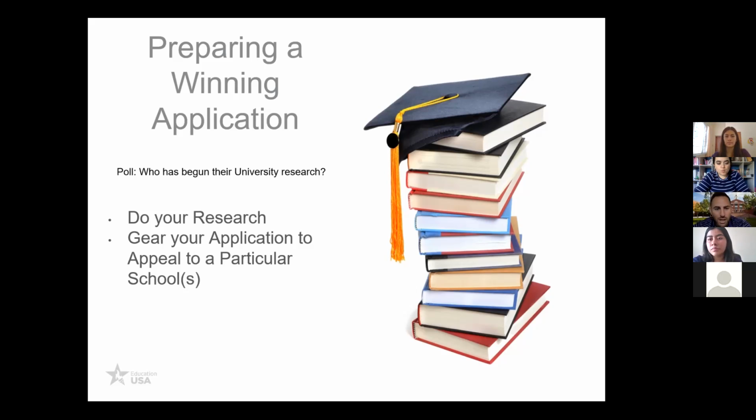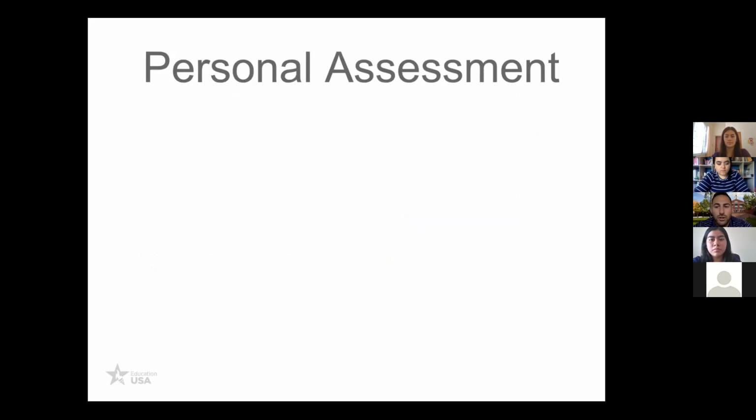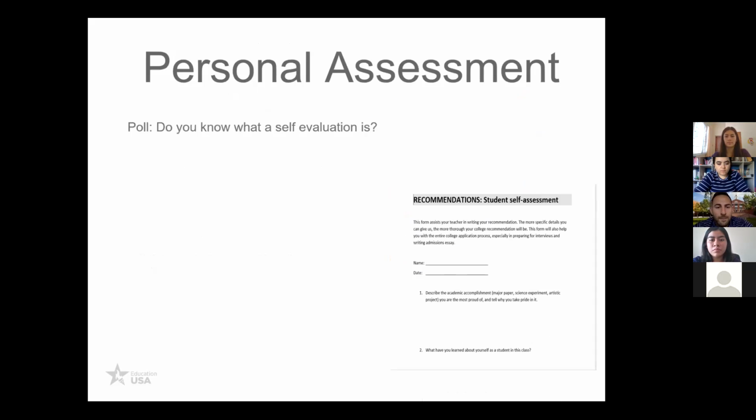So now that you've done your research, I really want to focus in on a piece that's really, really important, and that's the personal assessment. This is a document I'd be happy to send to Anna afterwards that she can share with you all. The personal assessment really is a crucial piece, and I want to explain to you what it's about. It's relatively self-explanatory because it is a self-evaluation. It's a form. It's an actual form.